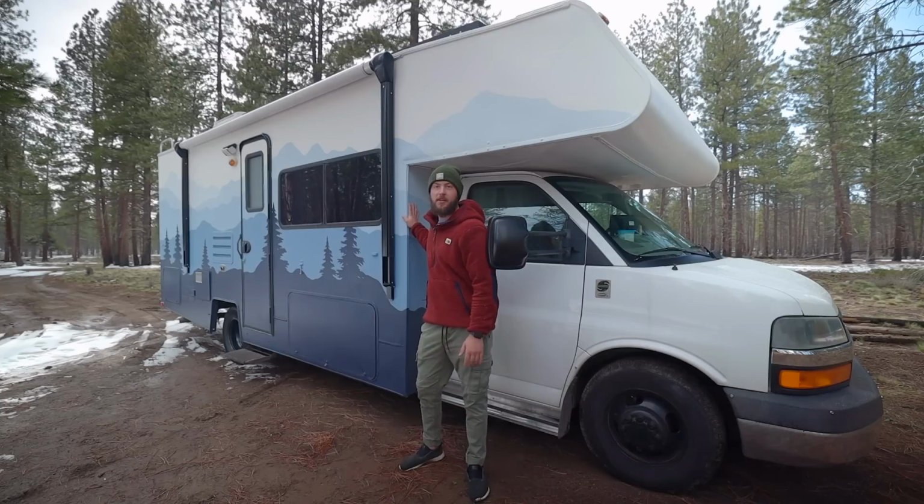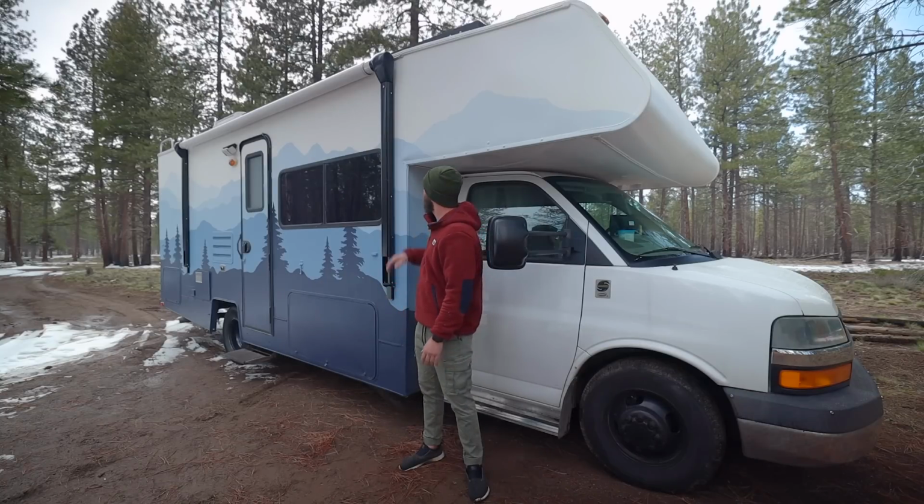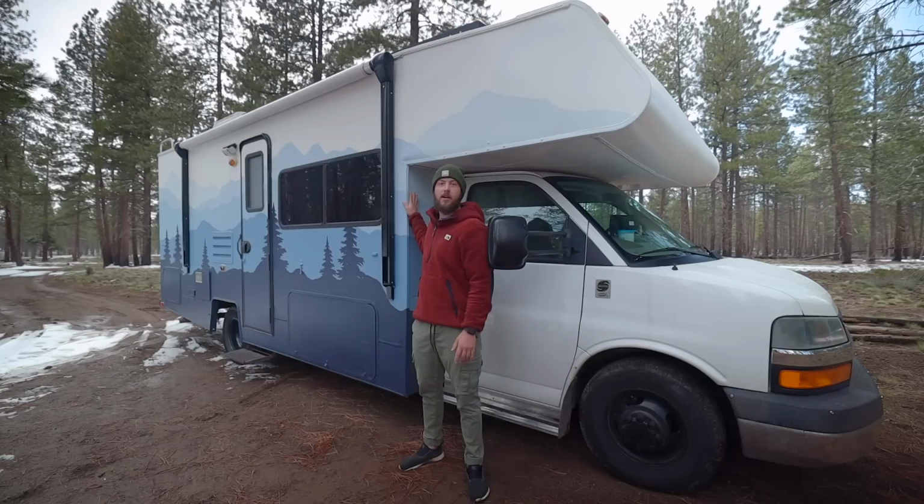But when we added this paint job, we just used really high quality exterior house paint and primer. And so it actually removed a lot of that UV damage and covered it up. So we're hoping that this upgrade will also protect the RV in the future.